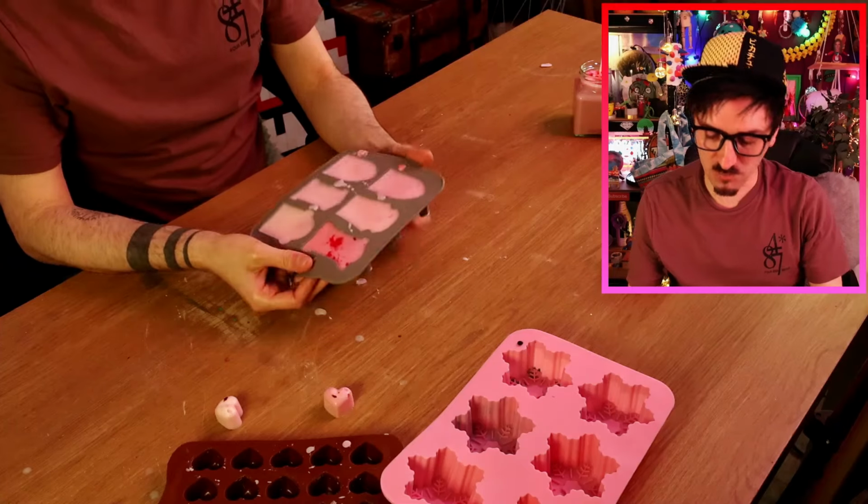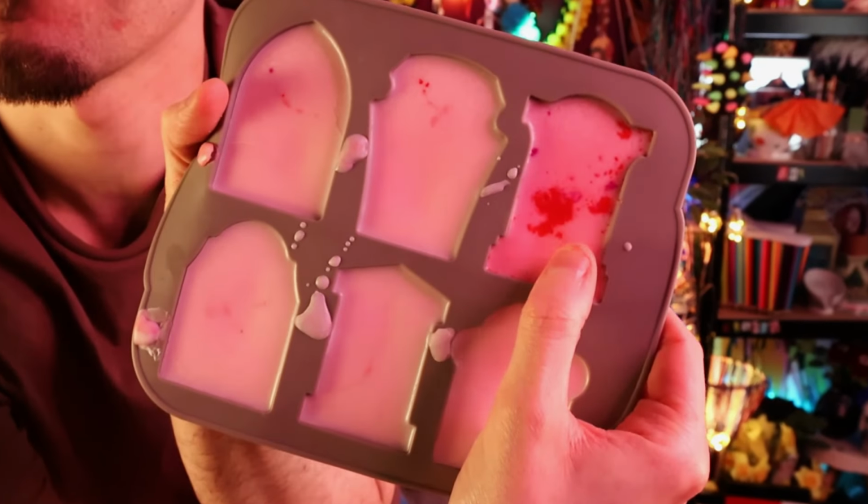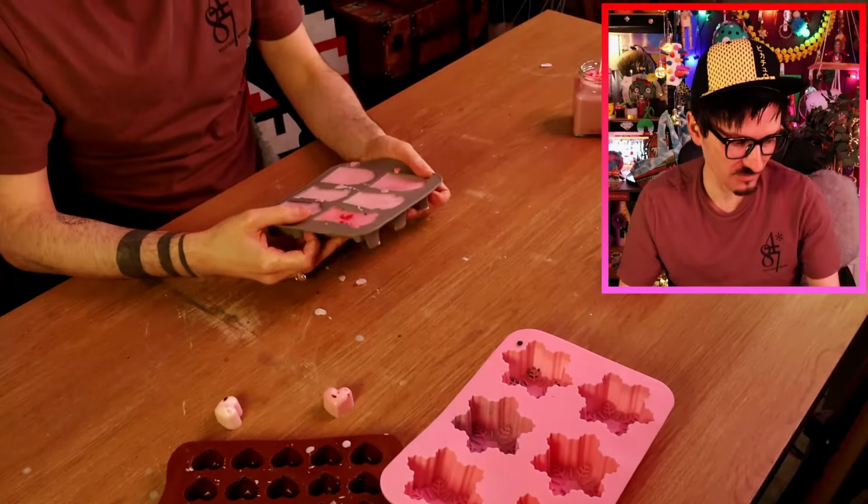And then our little tombstones. See, that's the pattern I wanted originally. This is what I wanted on my candle and on my melts and everything, a very not fully mixed design, but that didn't work. It has on this, but it hasn't on anything else.